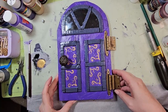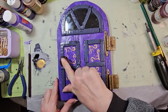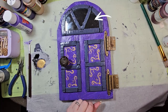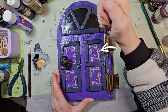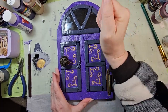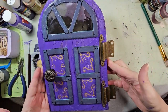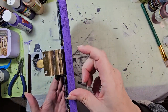I thought I filmed everything, but I guess not. But what I did is I have this kind of a silver mylar material that I had left over from another kit. I used that for that top window, so it kind of looks like a window. And I used my gold pen, same thing I used on my haunted little psychic house. And I did some little swirly whirlies. I had some leftover hinges. I happened to have one little cool knob that I had from a cabinet, and I'm going to use that as a doorknob.